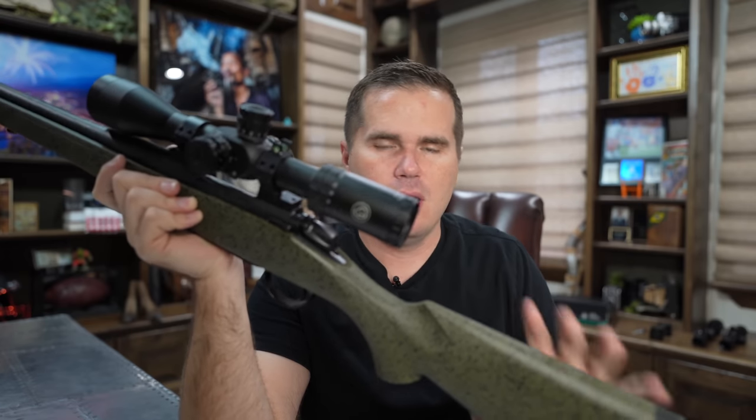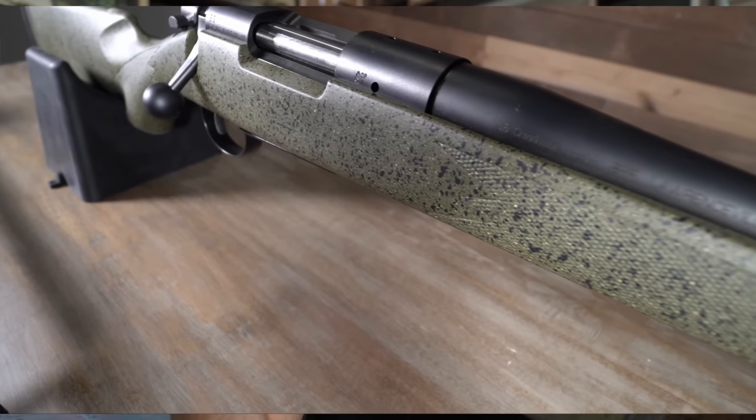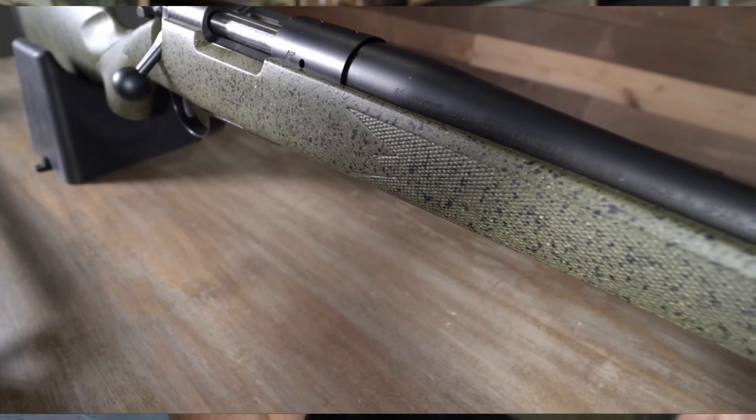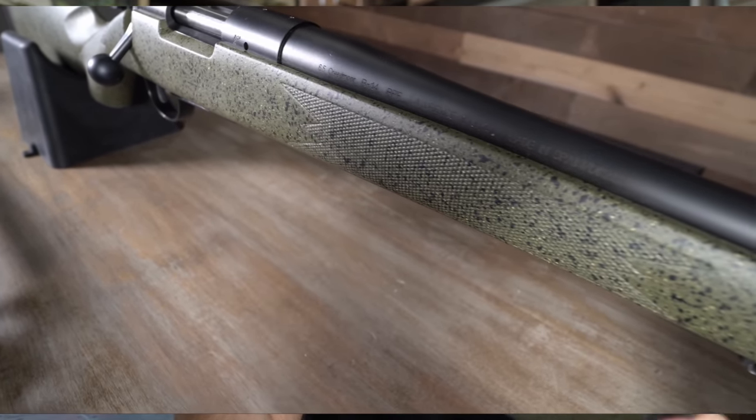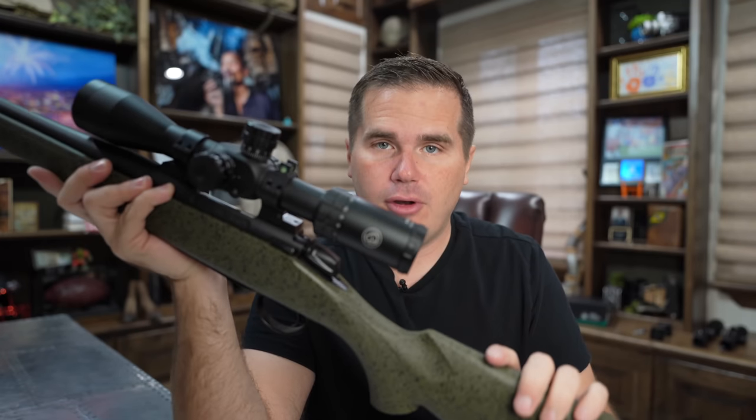It feels like a significant step up from your Ruger Americans that are a couple hundred dollars cheaper. This feels like a major step up in just the quality of rifle. This is something that you're going to pass down to your kids at a pretty affordable price range. The other thing I like about the Bergara B-14s for a 30-06 is they're not too light.